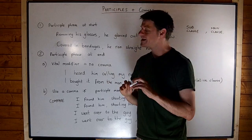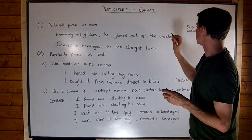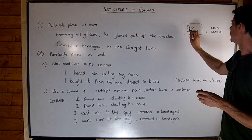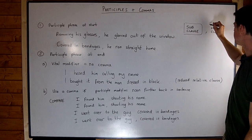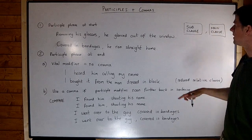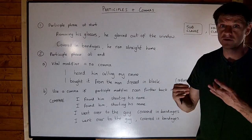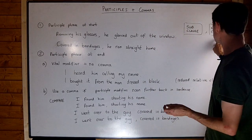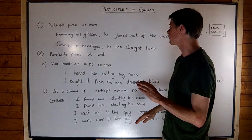Well, not very easy, but we need a comma. Yeah, that's the main thing. We've got a subordinate clause, or dependent clause, then the main clause, and so we need a comma. If you're not sure what a subordinate clause is, it's a non-complete thought. If you're not sure what a main clause is, it's a complete thought. It can be a sentence on its own.